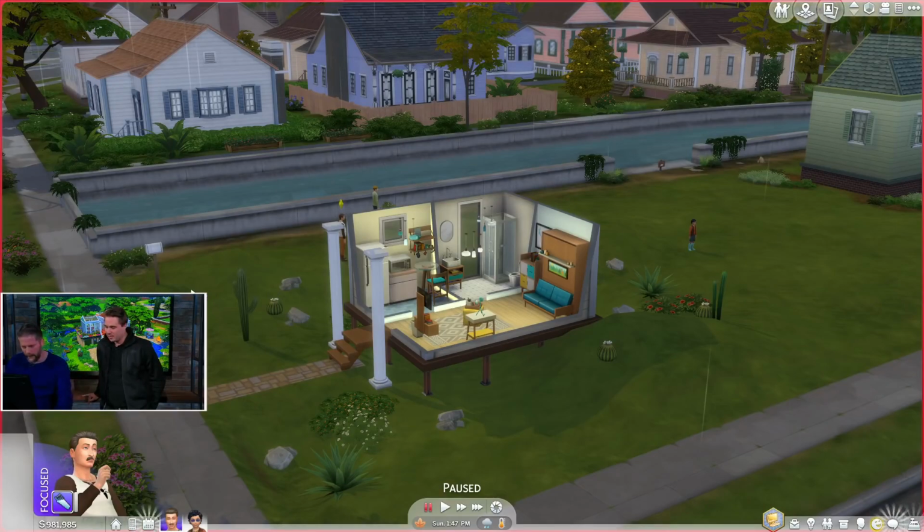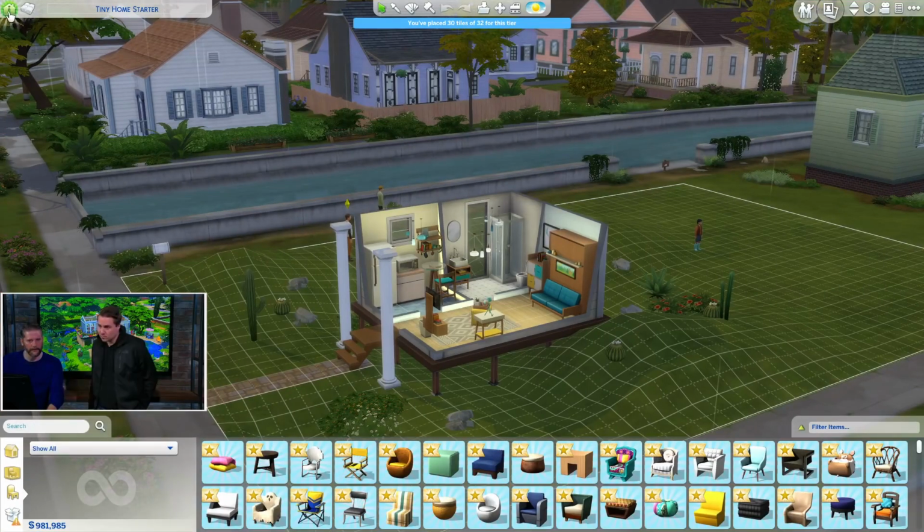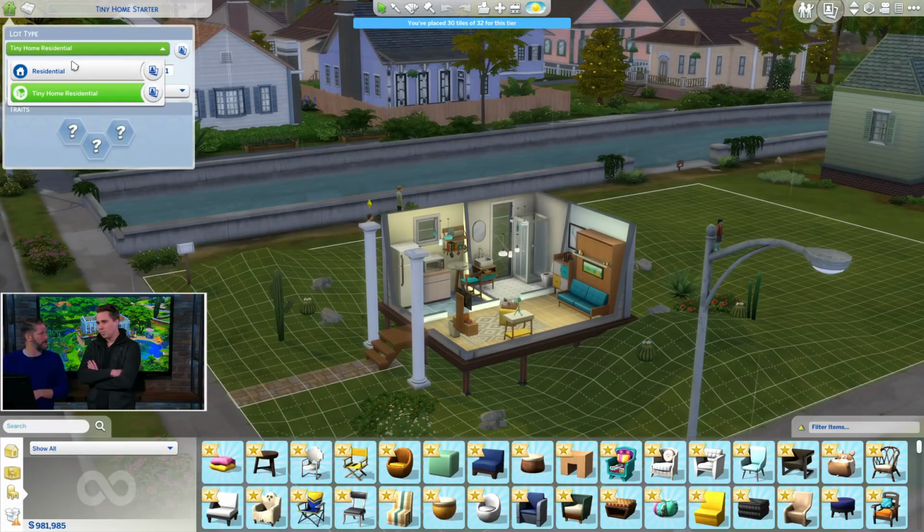Yep. Absolutely. So if you go into build mode and come up here to the top left, you see this little lot info panel. One new addition is, if you click on this, previously it would just show you what your current venue type was. If you wanted to change it, you had to go up into Manage Worlds and go through a different flow. Nobody wants that. So we've implemented that straight on the lot from build mode. You can now change your residential type to a tiny home residential, which is awesome.